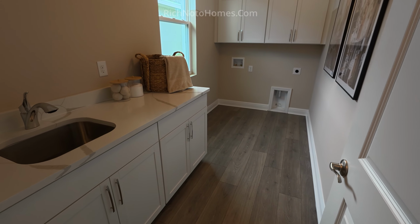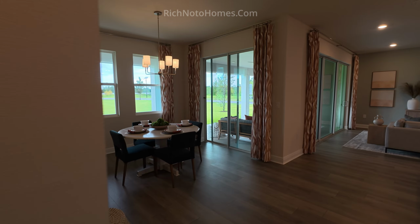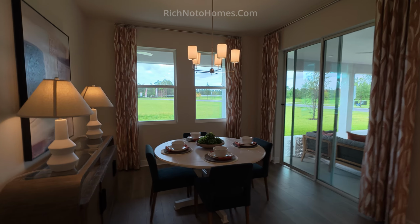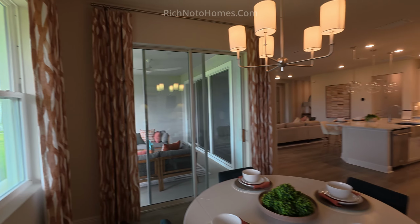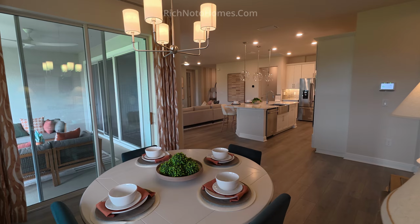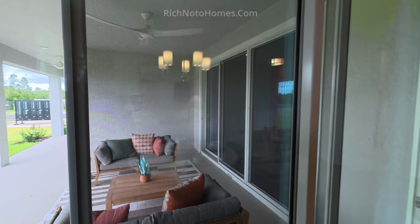Yeah, it's a huge laundry room. Look at this. Huge laundry room. Yeah, that's Florida. And I remember the first time I saw one, it was in my townhouse that I had a long time ago. I've moved a few times since that, but that was the first time.